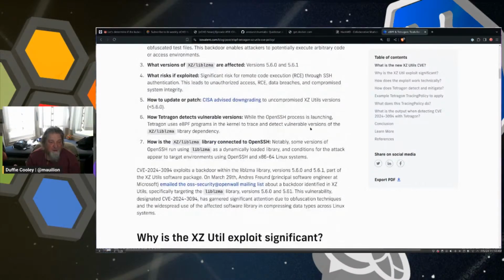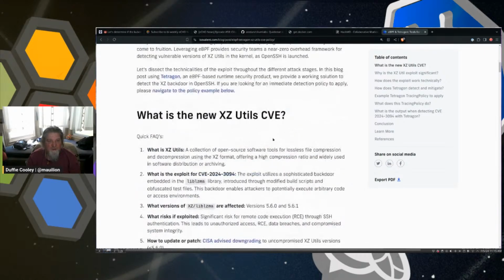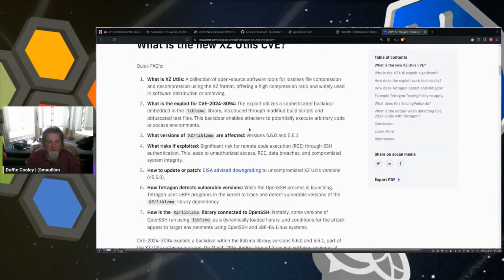And ironically, there's just been announced, like in the last week, another vulnerability called regression, which again can be detected by understanding what libraries are being loaded by SSH, right? So this same example of determining that the liblzma library is being loaded actually translates directly to being able to identify those servers that are loading vulnerable software in the regression CVE that just came out. That's pretty cool.